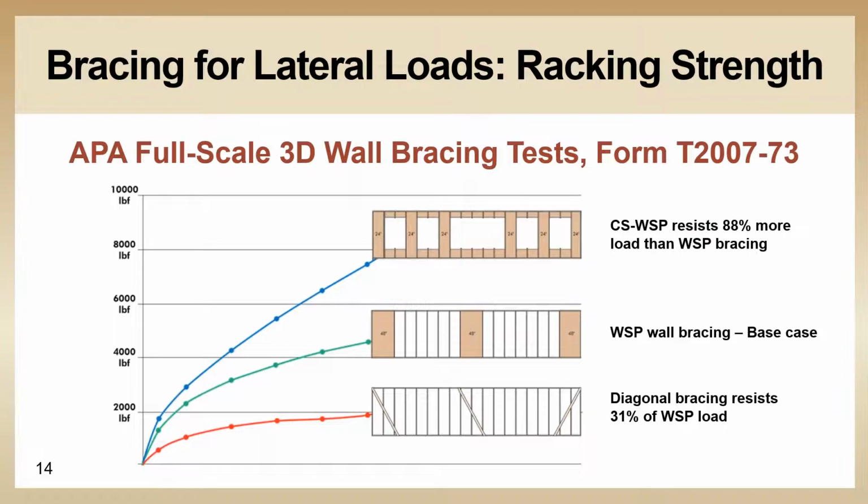This graph illustrates the racking strength of three wood-framed wall assemblies. One is braced using diagonal 2x4 ledger bracing. Another is partially sheathed with wood structural panel wall sheathing, and the final wall is fully sheathed and includes window openings. It is important to note that in order for the diagonal bracing to resist racking forces, it must be installed at a 45 to 60 degree angle. As you can see, the fully sheathed wall with openings was able to provide up to 88% more racking resistance when compared to the partially sheathed wall with no openings.